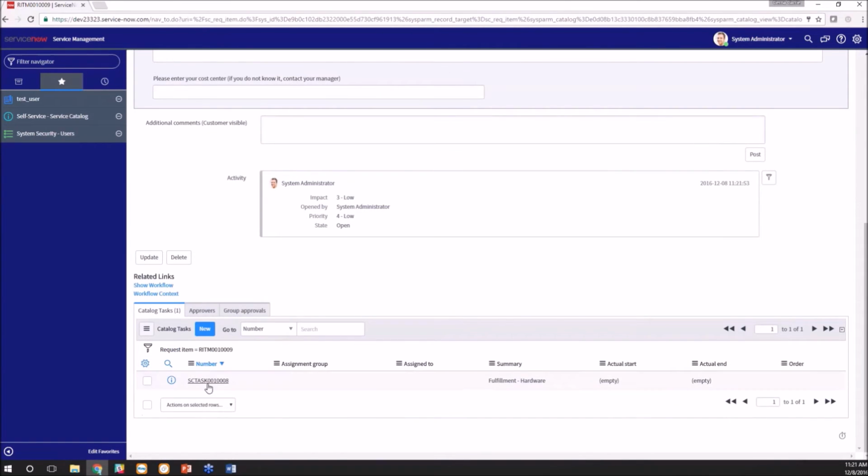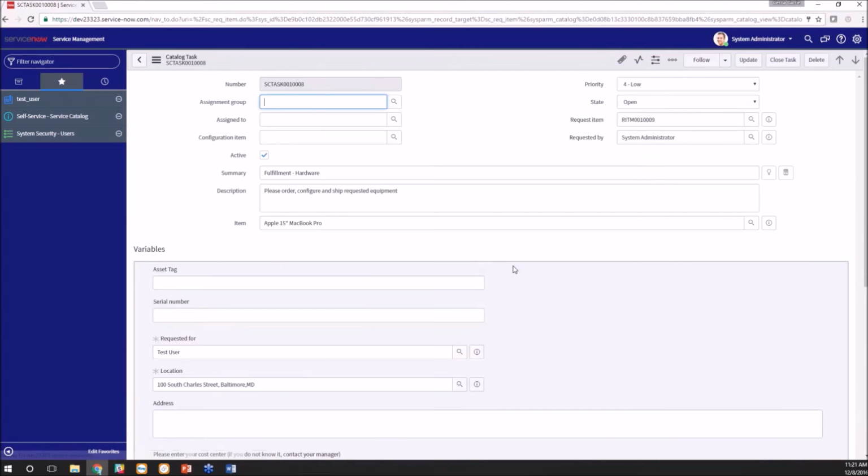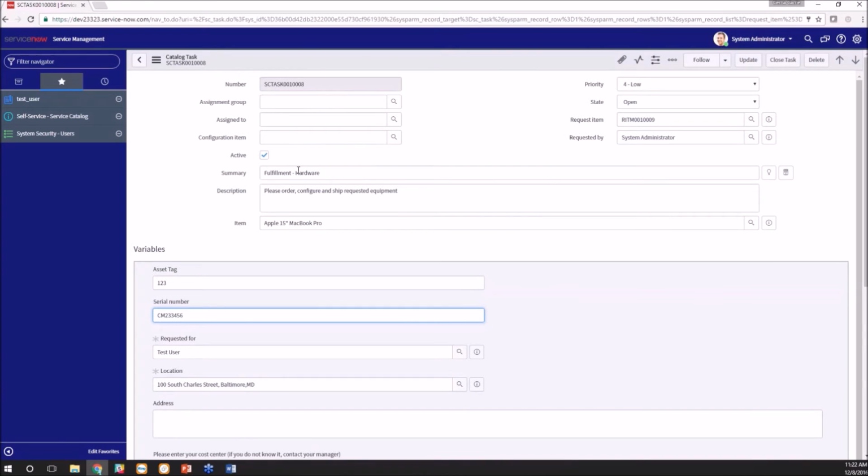Looks like it skipped over approvals, which, good for them. Looks like we've got the fulfillment piece. So we can put in the asset tag and serial number right here, just because that's the part of the request that we built in. Anyway, I made up some things there. So we're going to order, configure, and ship that equipment. Once we do that, we're going to close complete this task.